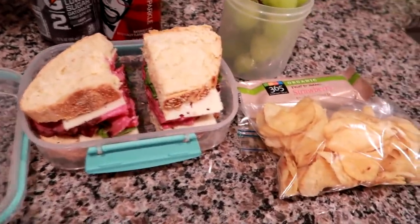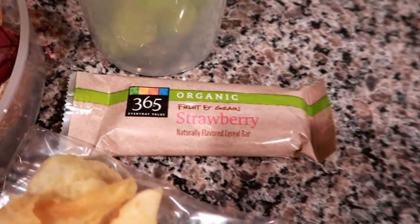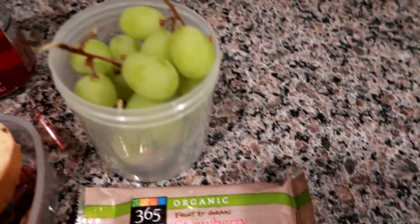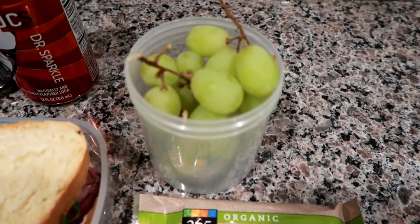This little container here, I've got some of the Whole Foods brand kettle cooked, just plain potato chips, no flavor. And a Whole Foods strawberry Nutri-Grain bar, their version of a Nutri-Grain bar. And then some large green grapes. These are like the Welch's brand grapes from BJ's.